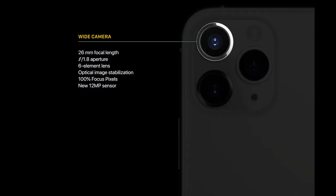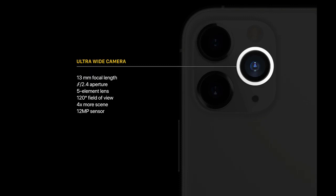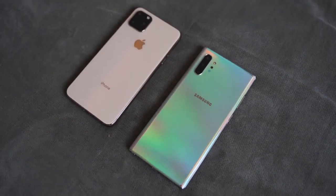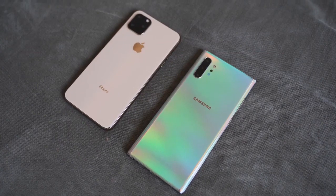There is a wide angle camera, which is the main camera at 12 megapixels f1.8. The ultra wide has a field of view of 120 with also an f-stop of 2.4, and there's a telephoto with an f-stop of 2.0, and it's also 12 megapixels. Now the Galaxy Note 10 Plus has a triple camera setup, 2 12 megapixels, 116. The 16 megapixel is that ultra wide, 120 degree, I believe, field of view. I think it takes lovely photos, pictures. We'll do our camera video, of course, on the iPhone 11 Pro Max to see what it actually brings to the table.